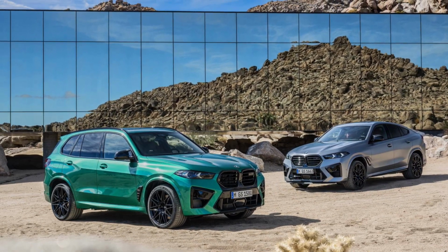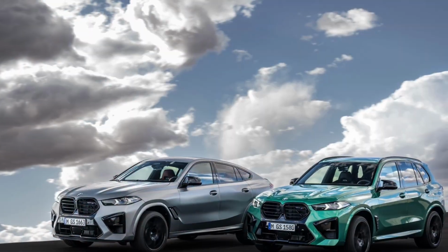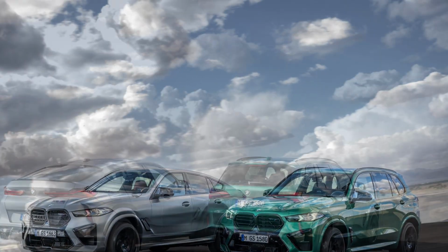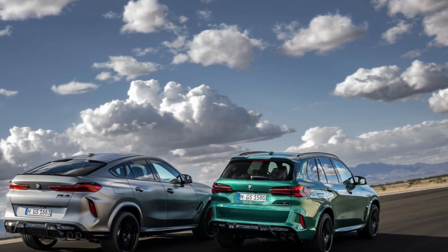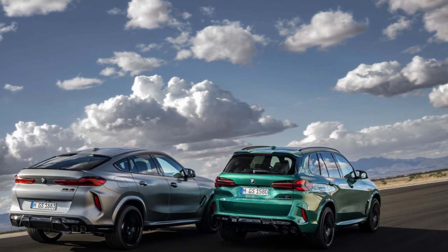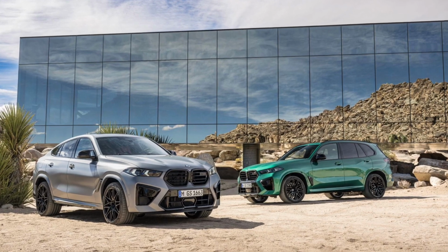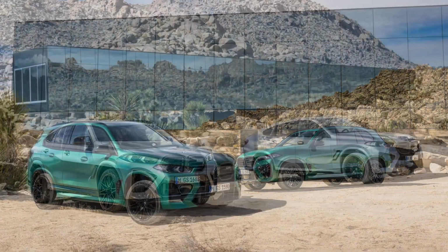Captivating dynamic flair, extravagant presence and modern luxury define the character of the BMW X5M and BMW X6M, and now BMW M GmbH has set about honing the profile of its high-performance cars in the luxury sports activity vehicle and sports activity coupe segment with extensive modifications in these key areas.